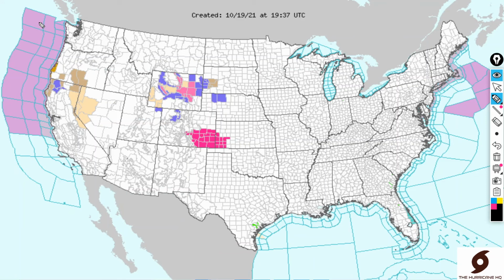And I guess they're saying that these offshore winds could potentially blow onshore and bring those strong gusty winds to some of these areas all over here. So that is most likely what they're saying.